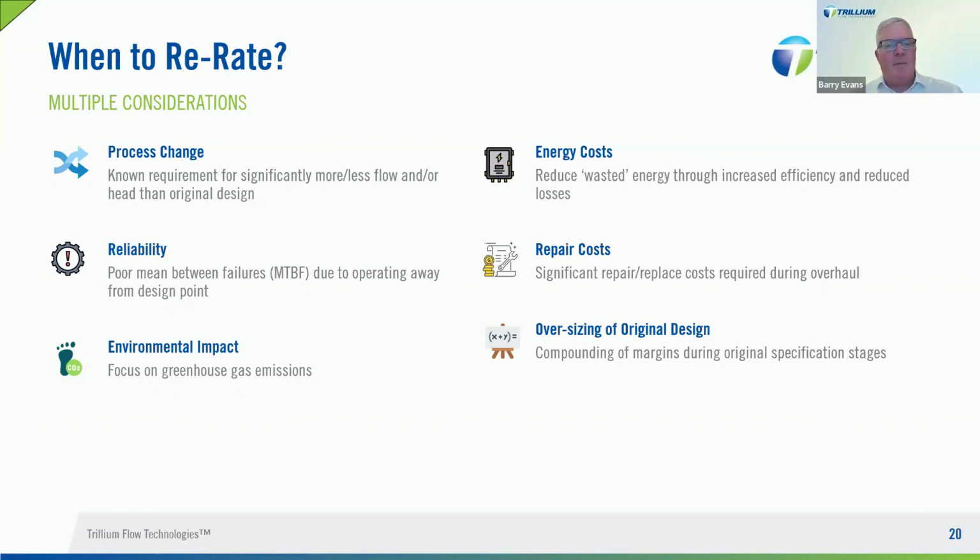There could be energy cost changes in terms of the input power, not relating directly to the net output delivery of the pump. Or it could be a decrease in reliability. Alessandro touched on that. The mean time between failures might decrease, and there's higher cost as an experience of more intervention with the pump units. So as indicated in the slide, an oversizing of the original design condition itself could trigger the re-rate.